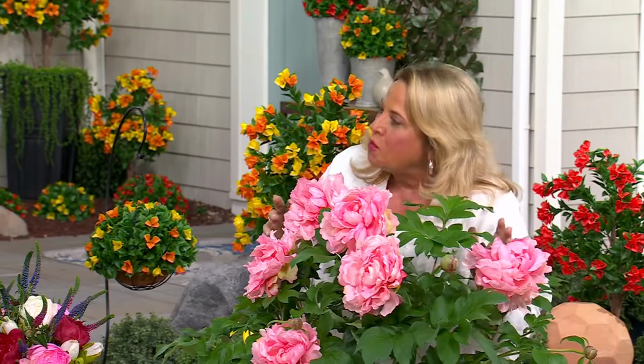Okay, deer and rabbit resistant. They're perennial. They're just like those college kids. They come back year after year after year. Now, this is the other thing about peonies. This doesn't look like a drunk peony. This is a nice short peony. It doesn't fall after it rains. Well, that's important when a wind comes through.